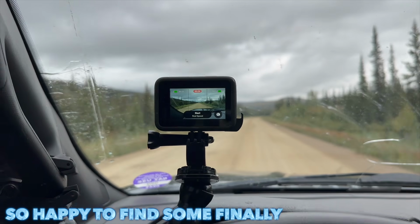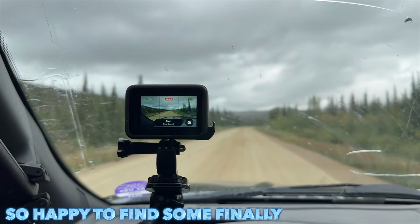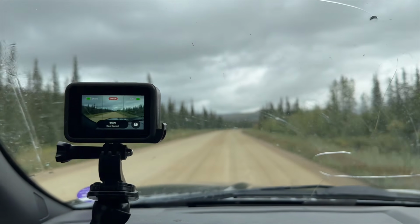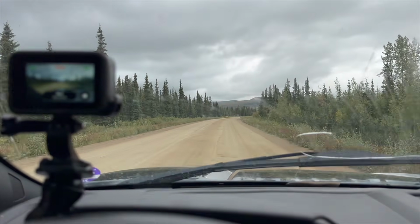We have the time lapse going here. We're on our way. We're gonna head to Circle and see what we can see. We're gonna get some fuel. See if I can focus on the road here. Brock doesn't know where he is. He just wants to do whatever.